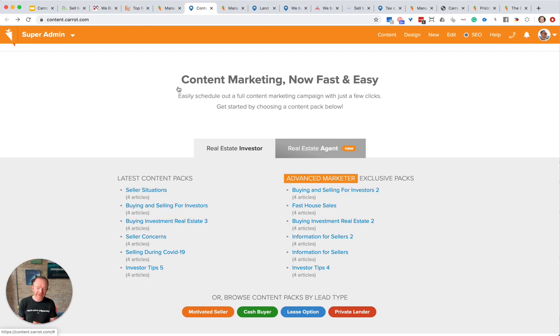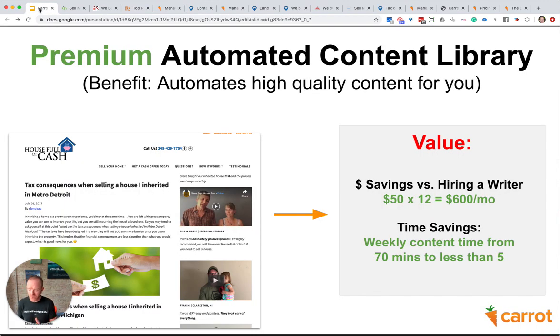If this helped you get one extra deal every 2 years, and your average profit per deal is $10,000, that would pay for your upgrade from Core to Content Pro, from Core to Advanced Marketer for over 10 years, okay? Or it would pay for your upgrade from Content Pro to Advanced Marketer for almost 20 years, y'all. Almost 20 years, okay? So right here, that's going to give you an extra 12 articles a month. Fewer people are using them, they all include images, and you can spin those puppies up.